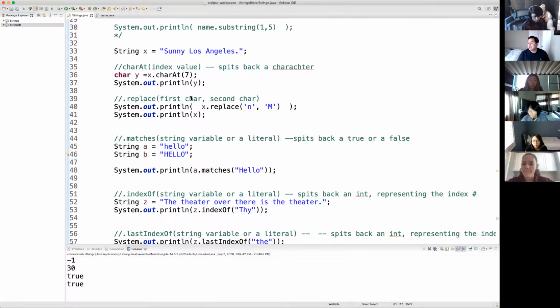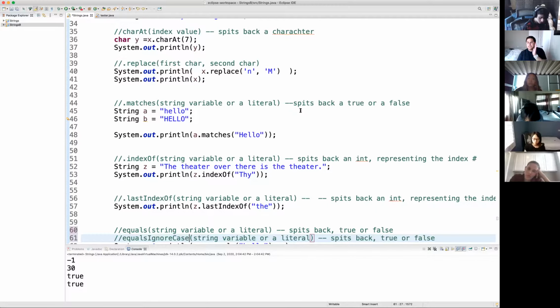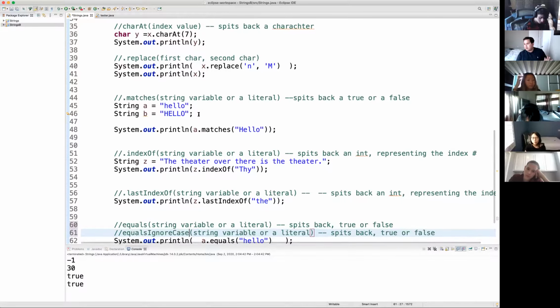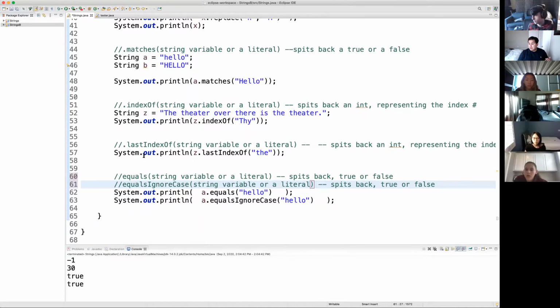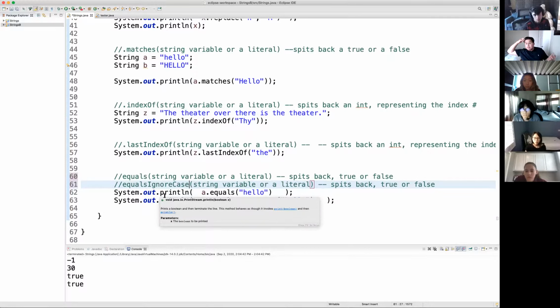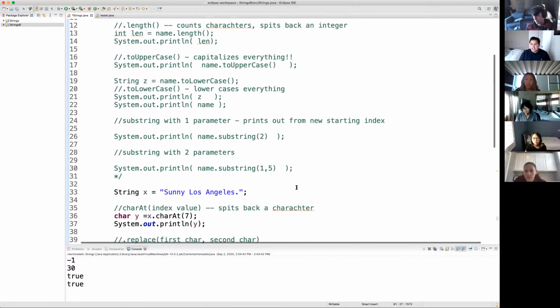Dot replace, okay? It takes two parameters, both characters. You're replacing the first character with the second character. A character, don't think that it's only letters. It's basically any keystroke. A quotation mark, a period, exclamation point, a space, everything is fair game. Okay, dot matches, a lot like dot equals. More than likely, I can tell you right now, you should know it. You're going to be probably using dot equals and dot equals ignore case. Okay. Index of takes a string or a literal and it spits back an int because it's spitting back the numerical index of. Same thing with last index of. Okay. And then you have equals and equals ignore case. Those spit back true or false. Okay. And they take string variables or literal variables. So I've given you everything that you kind of need to know in this video, and we have discussed it. All right.